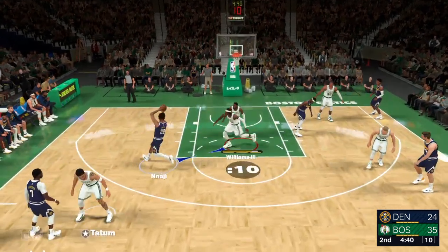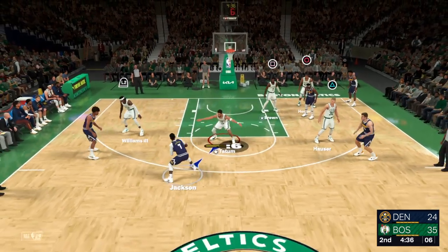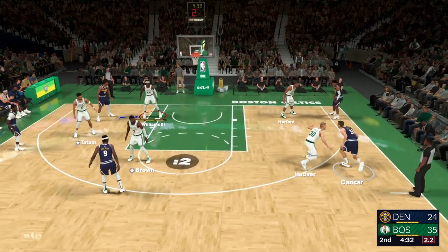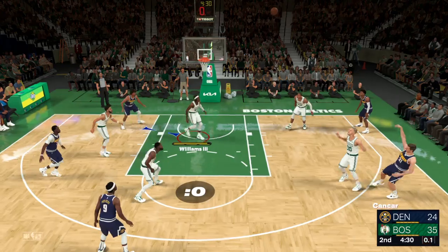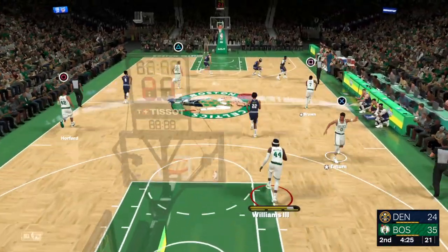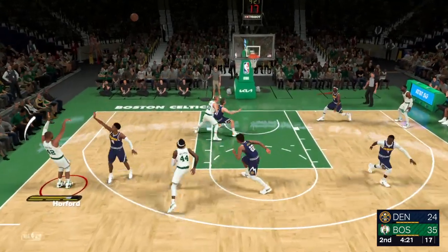Here's Johnshaw. No scoring in this one. Najee passes to Jackson. Clock at 4. From downtown. Johnshaw, no good. Boston leading by 11. From outside the arc.